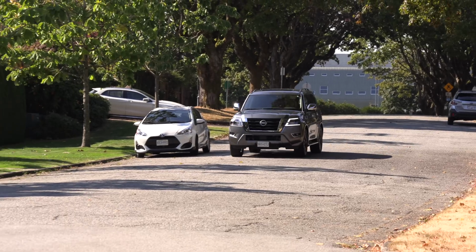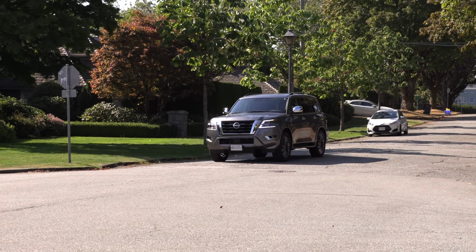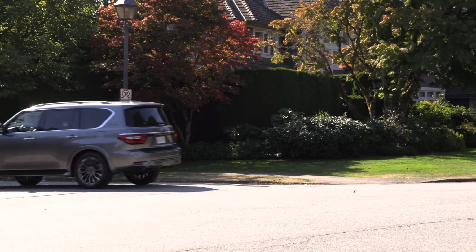That lower starting price doesn't come with all the features that we get in Canada, but I would say that it's one of the least expensive in this segment. So you're getting a really good deal in the US, and I think with Canada, with all of those standard features, it's not bad for around $70,000.